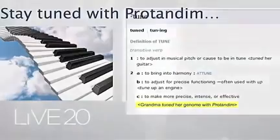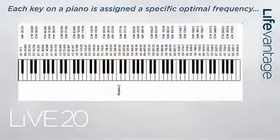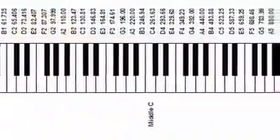All right. Well, how is that going to work? Let me expand a little bit. A piano keyboard has 88 notes on it, and each note, you probably don't think about this even if you play a piano, has an assigned frequency. You hit that note, you hear a tone that is a very precise frequency.